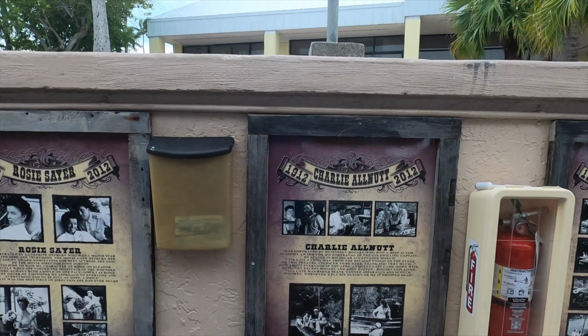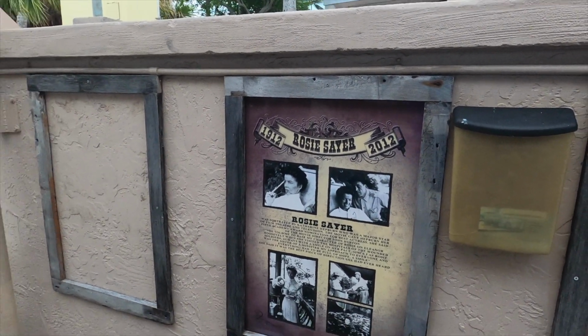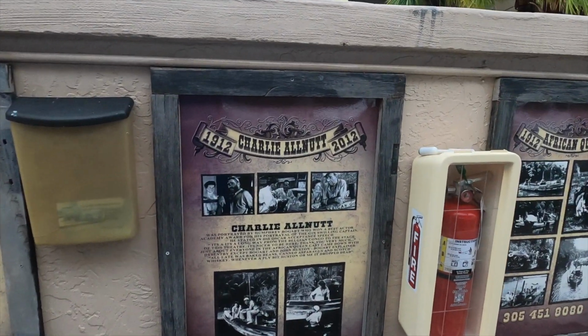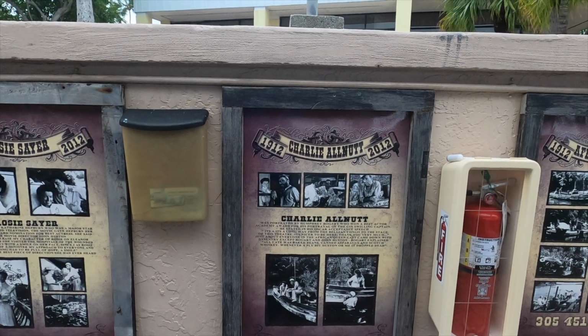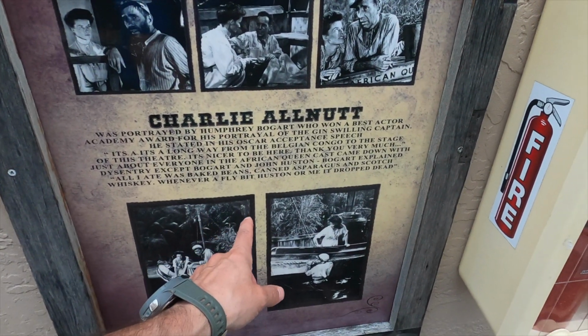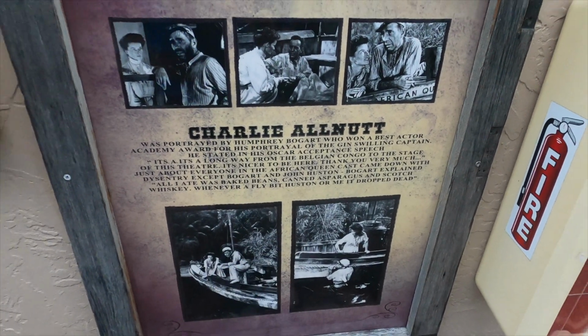Oh, and famous story, Katharine Hepburn got dysentery during the filming. Most of the crew actually got dysentery, and pretty much the only two people not to get sick were Humphrey Bogart and John Huston. And the joke goes that it's because they drank the entire time, they didn't drink the local water. And Bogart explained, "All I ate was baked beans, canned asparagus, and scotch whiskey. Whenever a fly bit Huston or me, it dropped dead."